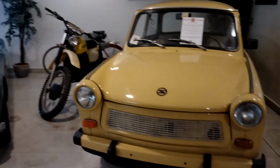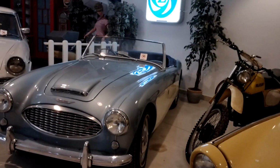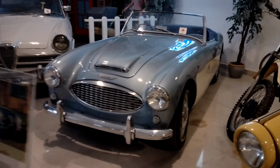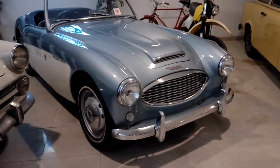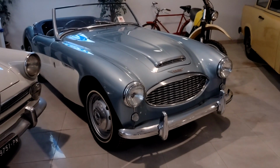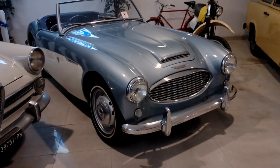And then over here, what have we got? Austin Healey 100. Look at that beauty. Look at that colour. That's a stunner. Really nice. Oh, and the two-tone bodywork with the white and the metallic kind of taupe colour, I suppose.